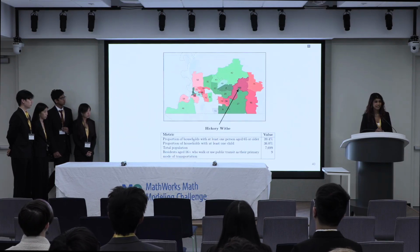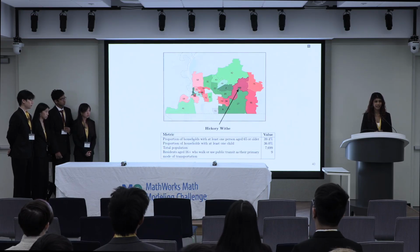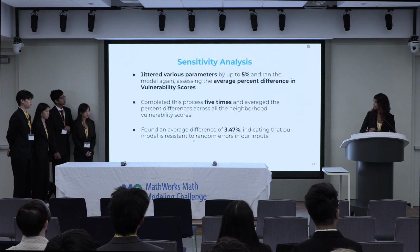Our results identified the neighborhood with the highest vulnerability as Hickory Wide, with a score of 100. Hickory Wide stands out due to its large proportion of households with elderly individuals and children. On the other hand, downtown has a score of 0, which makes intuitive sense given its urban and younger demographic profile. This indicates that age demographics play a large role in vulnerability due to heat waves.